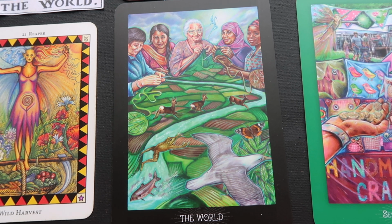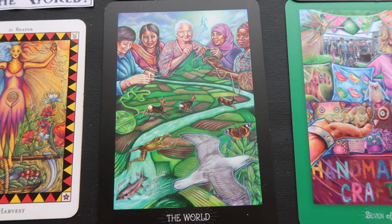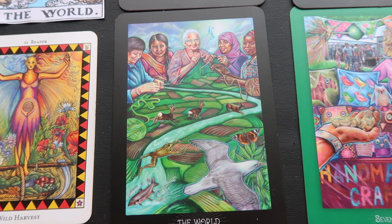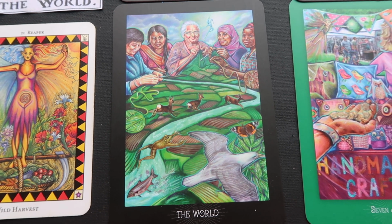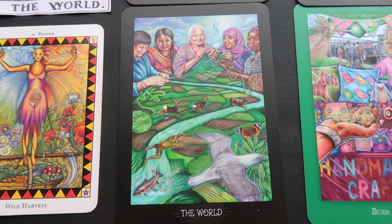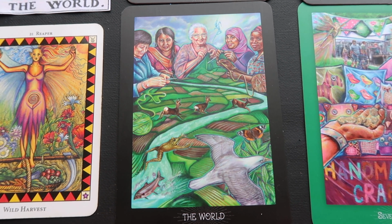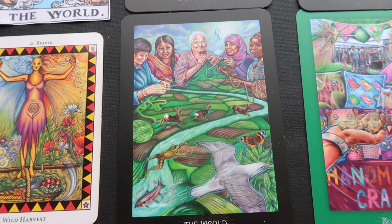We hold that thread, and what we choose to work with that thread is really precious and important, but also to understand that joining those threads with others for the good of the all can make us stronger and more purposeful and inspired. And that's what the women have done here. They've joined together with a common purpose. So the world is about our journey, but it's also about a shared journey for the greater good.